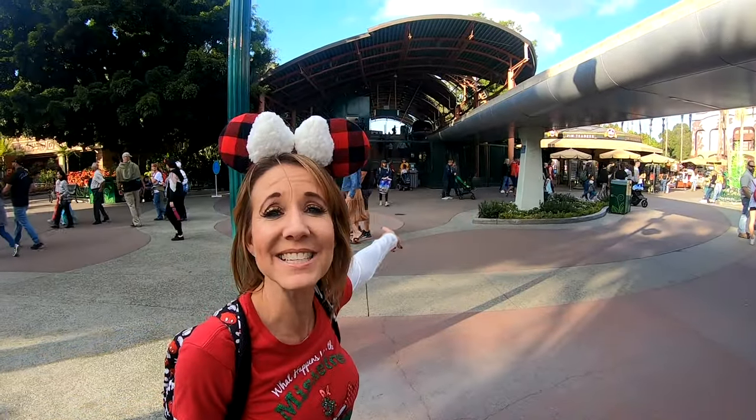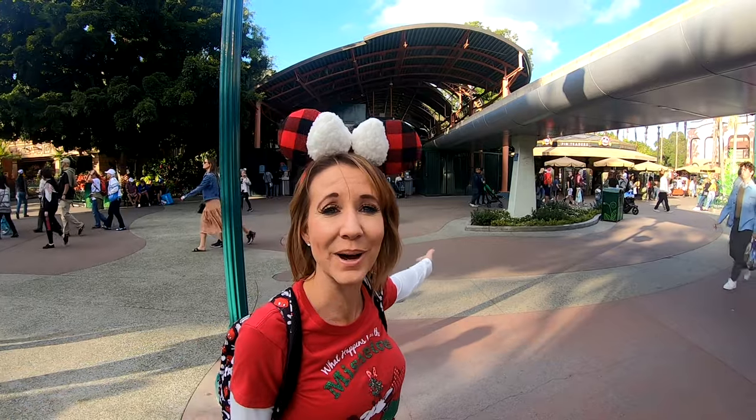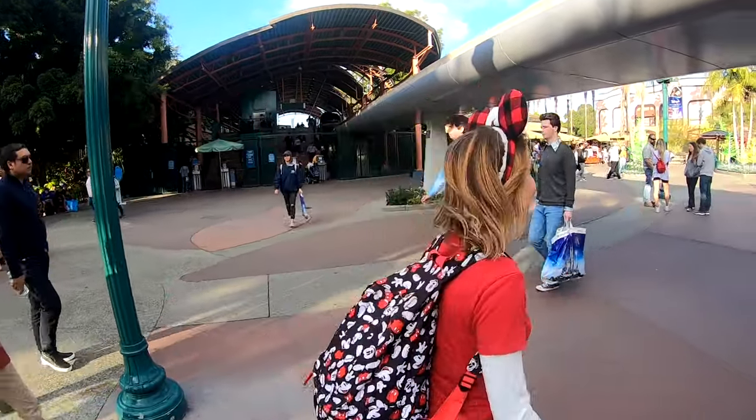Right over here to the left is the monorail station where you can get on the monorail and head into Disneyland.